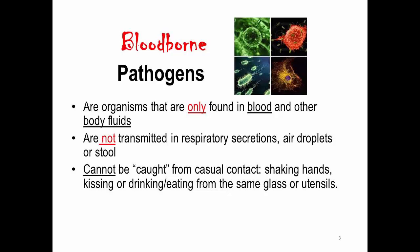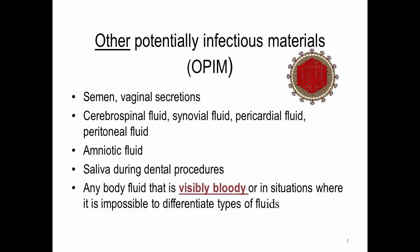Bloodborne pathogens are organisms that are only found in blood and other body fluids. They are not transmitted in respiratory secretions, air droplets, or stool, and cannot be caught through casual contact. By other body fluids, we mean other potentially infectious materials. These will be covered in the next slide. While there are infectious agents that can be passed through stool or respiratory secretions, bloodborne pathogens are not, unless these materials are grossly contaminated by blood, that is, blood that can be seen.